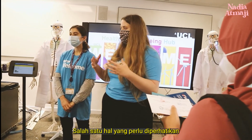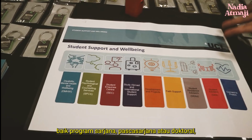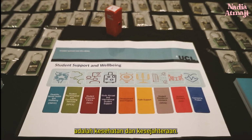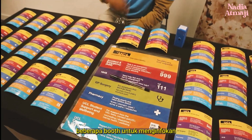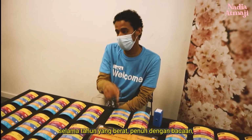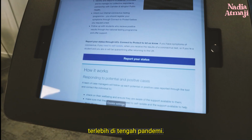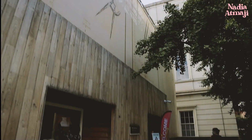One of the most important things to consider when studying, be it undergraduate, postgraduate, or doctoral program, is our health and well-being. The UCL welcoming team prepared several booths to inform us on how to maintain our physical and mental health during this tough year, full of reading, assignments, and writing dissertation, especially amidst the pandemic.